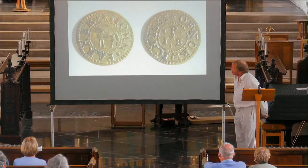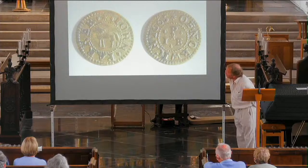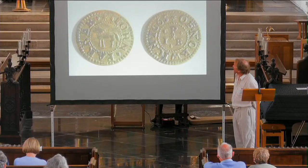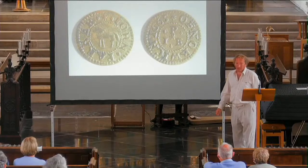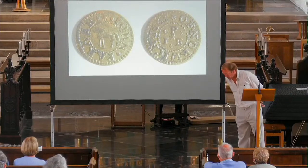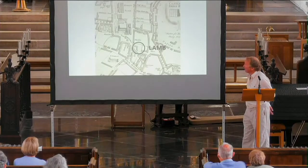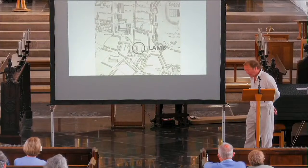The first one we have here, John Parker, a mercer of Norwich, 1665, and we know from the records that his wife was E. Now, for Lamb on the token, this is where the Lamb is now.